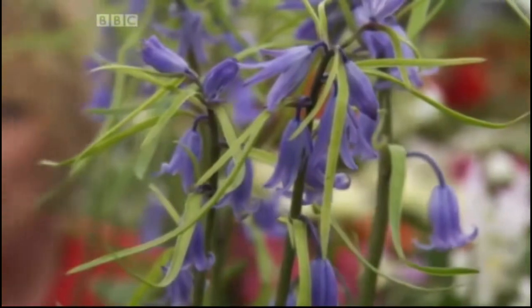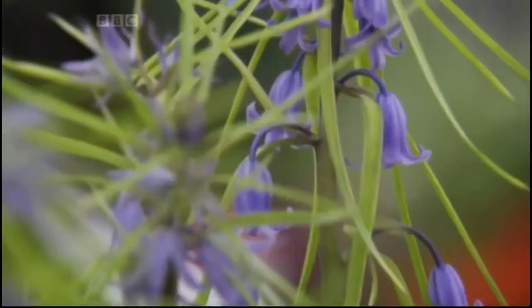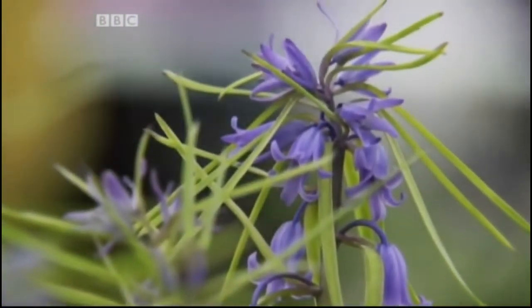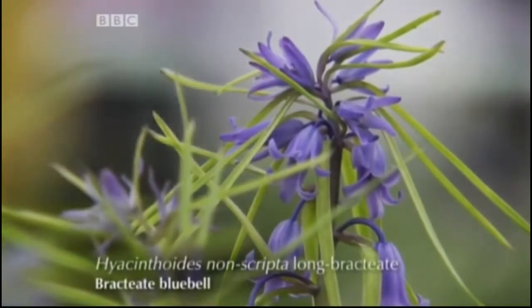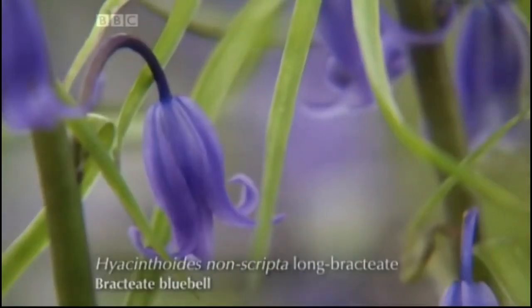The Malvern Hills are blue at the moment, alive with bluebells. But not this bluebell. This is a very special one. It's a bracteate bluebell. So called because it's got these wonderful sort of whiskery growths that separate these brilliant blue flowers. It's such a graceful, gorgeous plant and so unusual too. And it's the very first time that it's been seen in a British flower show. It's its first public outing.